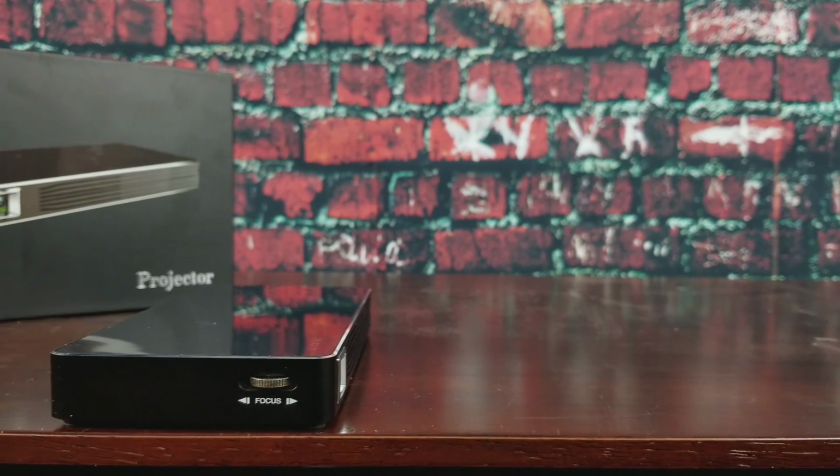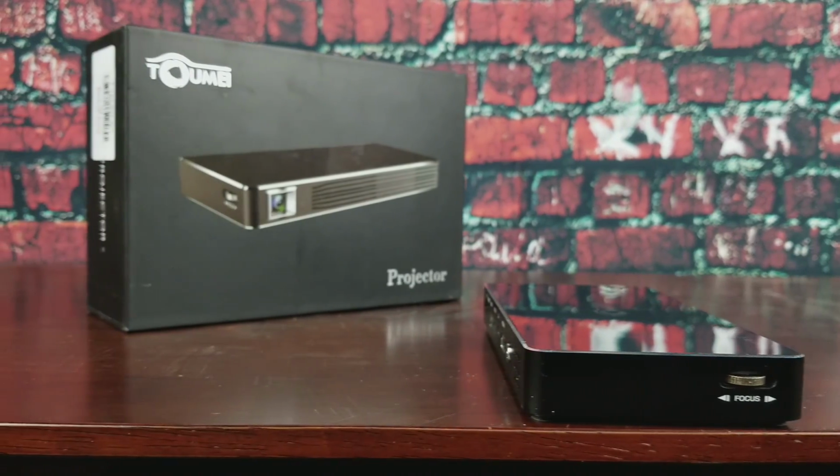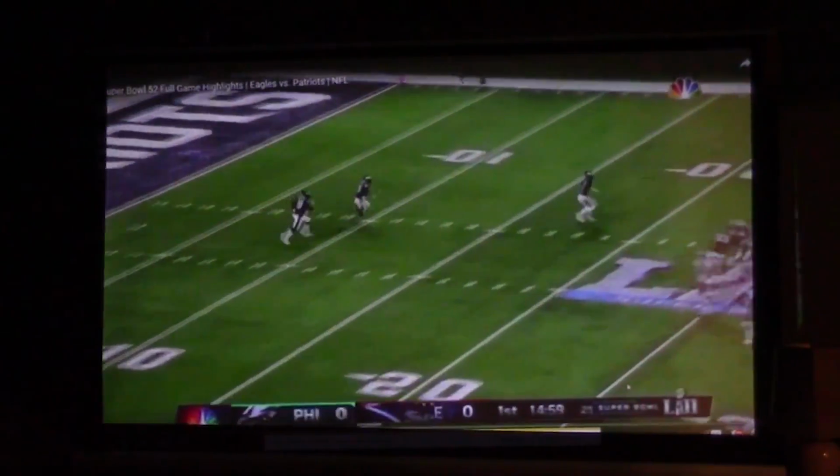It is 100 ANSI lumens with a 2000:1 contrast ratio, so you get really good blacks, really good whites, a lot of contrast between each color, and it still is plenty bright in a dark area. Now let's get onto some video.